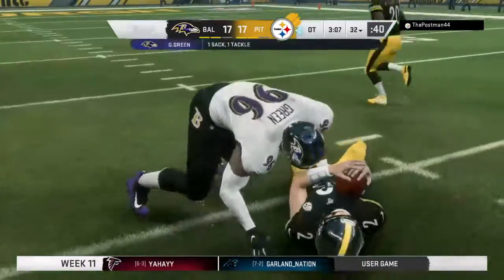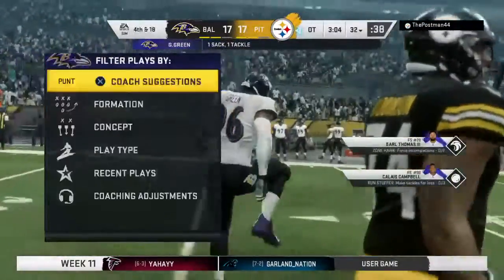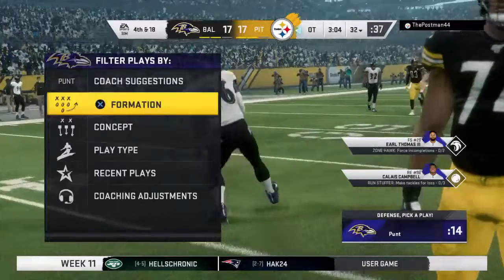From the gun, Patterson. And the Raven pressure too much. Down he goes. And on that one, the protection just broke down.